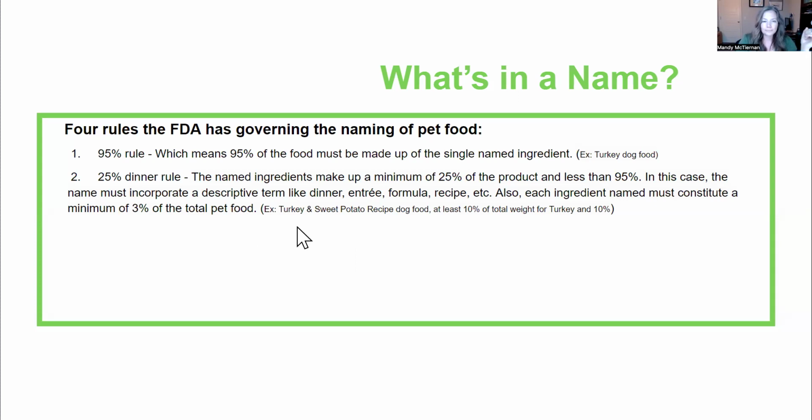So here's an example. If we had a turkey and sweet potato recipe dog food, at least 10% of the total weight for turkey, I'm sorry, not 10%. I have a little typo here. At least 20, it has to be at least 25% between turkey and sweet potato, but the lower one has to be higher than 3%. I apologize for that typo. I didn't catch that earlier today.